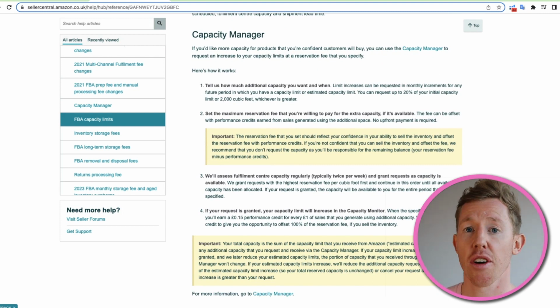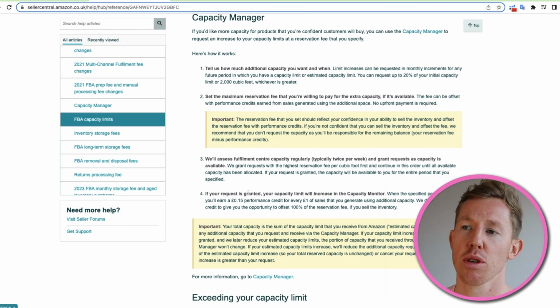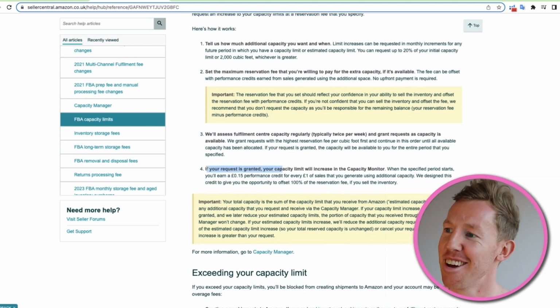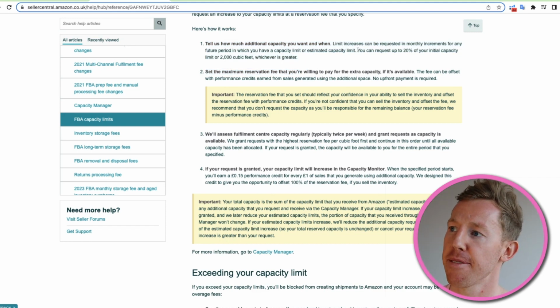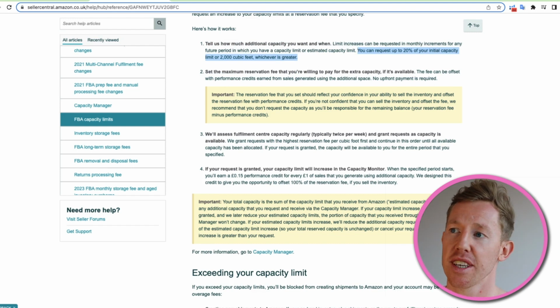But jumping back to this, what you can do after these 9 months, and this is also useful for current sellers as well, is if you think your capacities are too small and you can't keep up with your planned growth, you can now bid for extra capacity. So basically what Amazon are doing here, this is like their evil genius, something to come up with this. You can request up to 20% of your initial capacity or 2,000 cubic feet, whichever is greater.